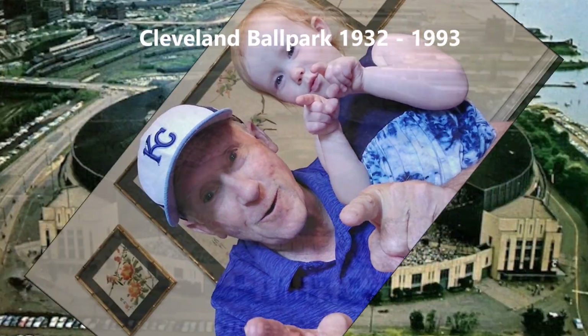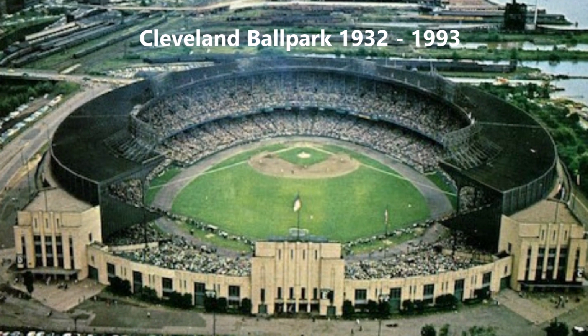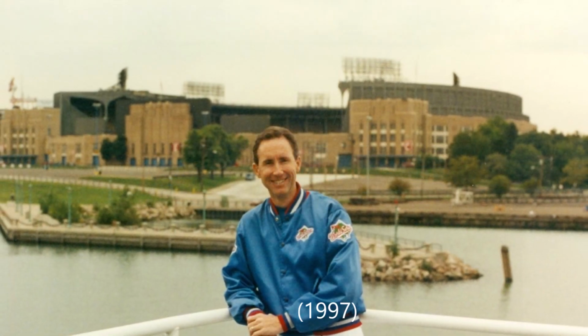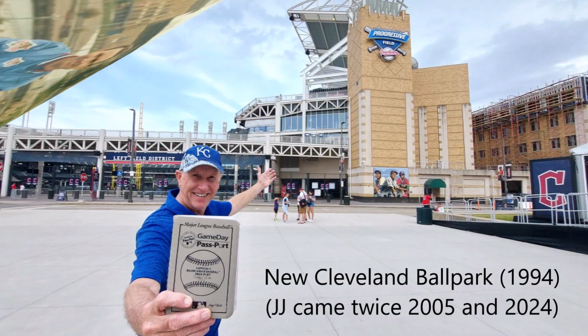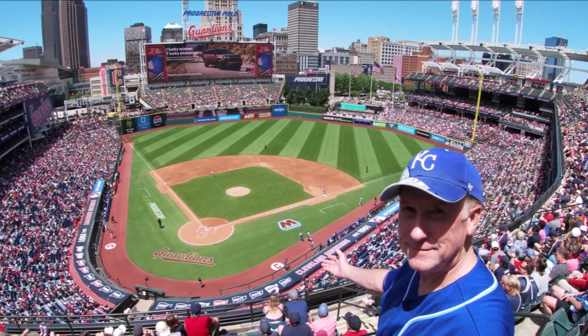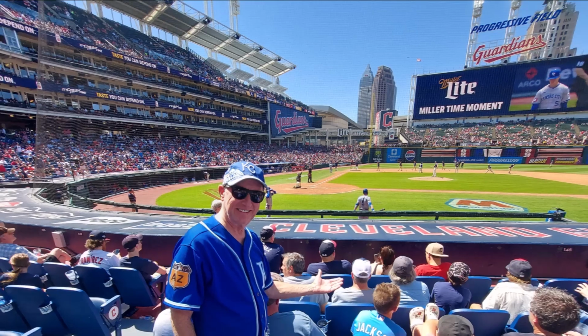And I'm going to show you an old picture of Cleveland ballpark, and also maybe the new one, updated. Wonderful. Can we say, here we go. Was that cool to see Cleveland ballpark? Yeah.